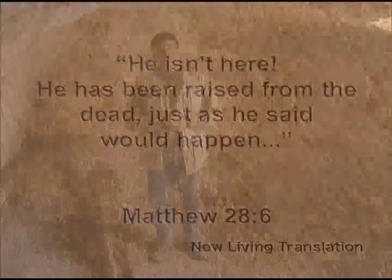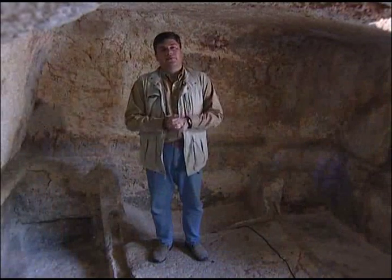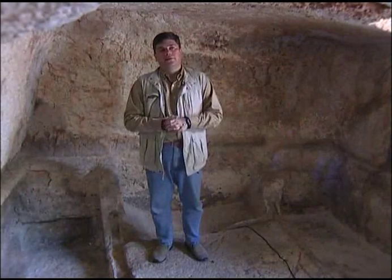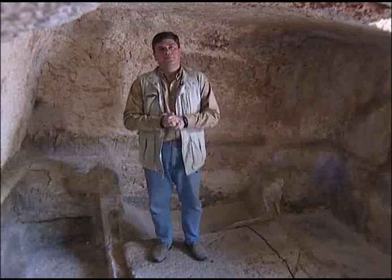He is in a place that we can reach him anytime we need. He's alive, and he is with us all the time through the Spirit of God that lives in us. And that's all part of the empty tomb.